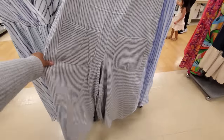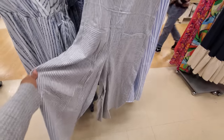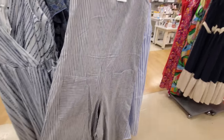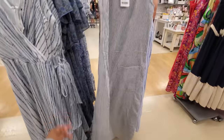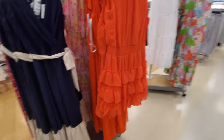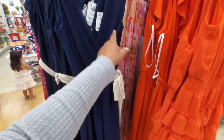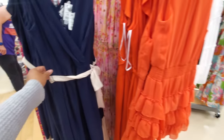Is that a jumpsuit? Like overalls? I know a lot of people love stuff like this. I kind of think they're cute, but I tried it on. I feel like it doesn't go well with me. They look cute, but nah. They look cute, but wait till you try it on. You're like, oh no. Let's see, $40 here. This one is DKNY, with the belt, white at the bottom.